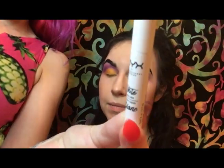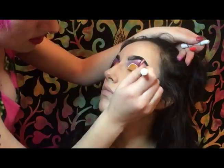Now I'm going to be using the NYX White Liquid Liner.